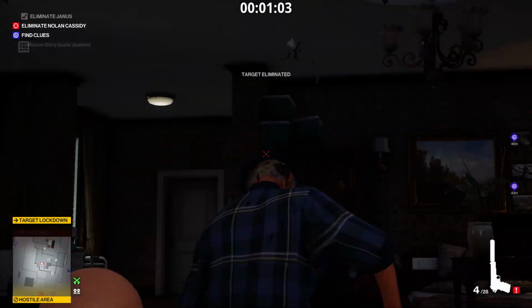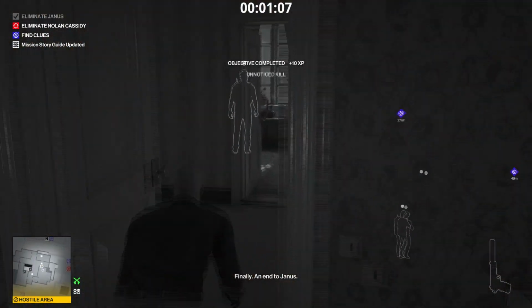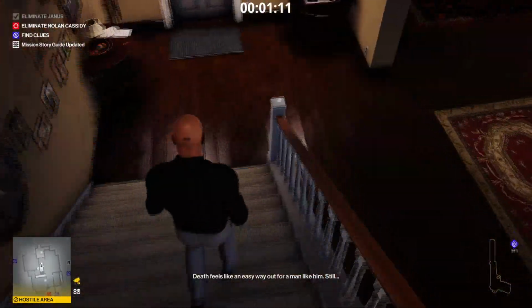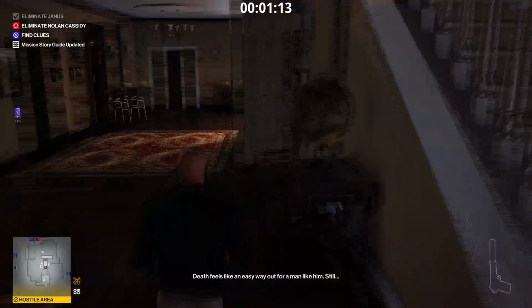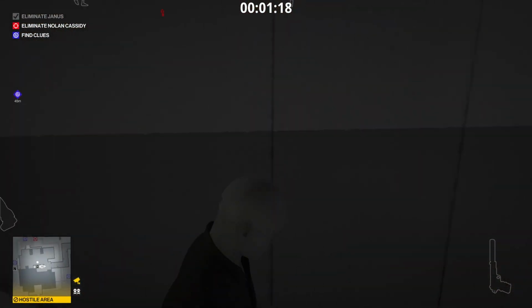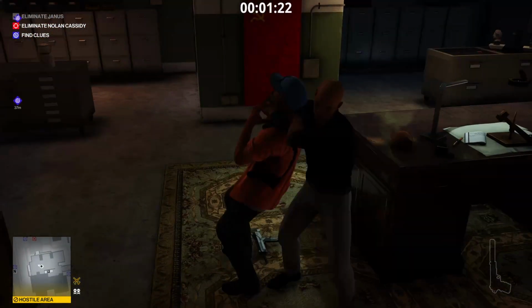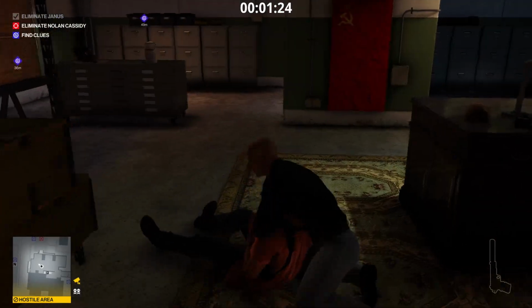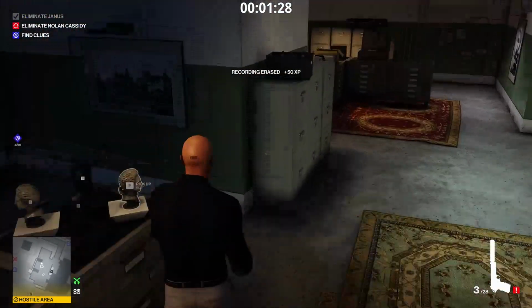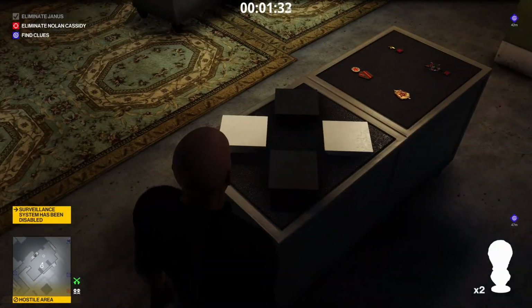So he can be a pretty difficult target to isolate, but he's very easy to take down with accident kills. The electrocution kill is very, very simple on him, as you've seen me do already. The car bomb, also, you can get a car bomb from Janus's basement, and you can very easily take down Nolan Cassidy as well, and keep your Silent Assassin doing so. So both of those ways are very easy and very simple, and are going to give you pretty much a sub 5-minute run no matter what you're doing.